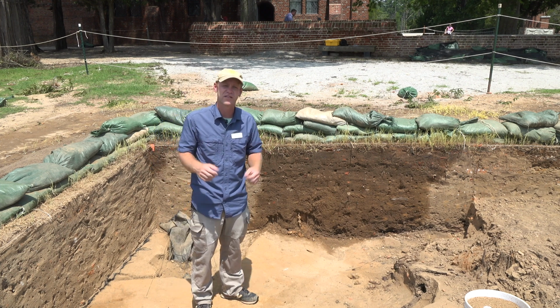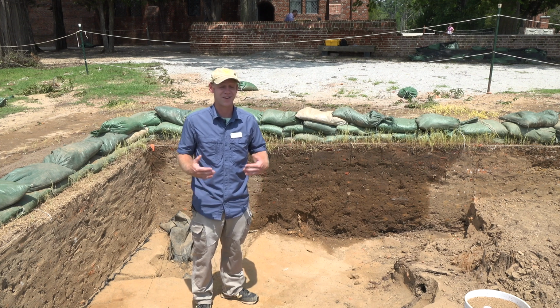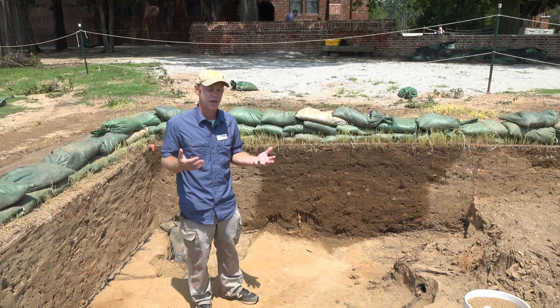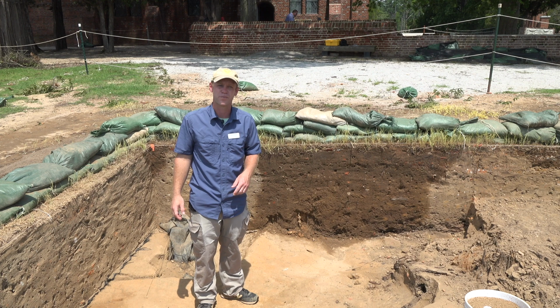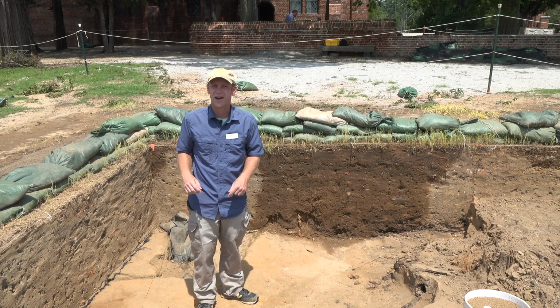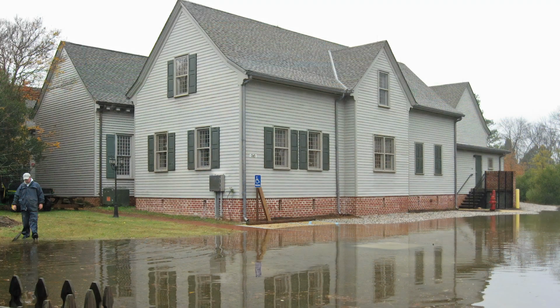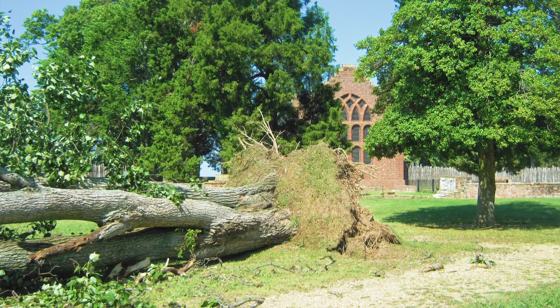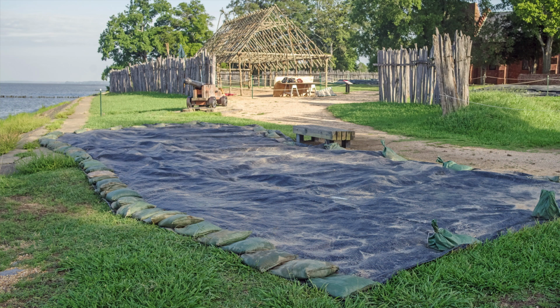If we expect a thunderstorm in the afternoon, and in Virginia in the summer we expect a thunderstorm pretty much every day, we make sure that we place our boards back over the excavation areas and then pull a black tarp over top of it. The boards provide some support, and the black tarp actually will shunt the water right off the top. For things like hurricanes or tornadoes or other major storms, we need to do a little bit more. And so we'll put the boards down, we'll put the plastic down, and then we may add extra sheets of plastic or as many sandbags as we can possibly make.